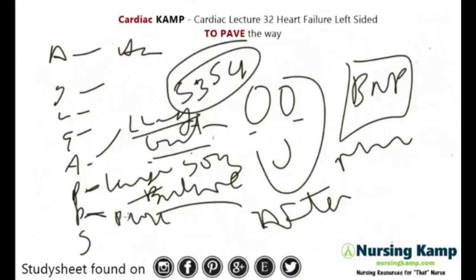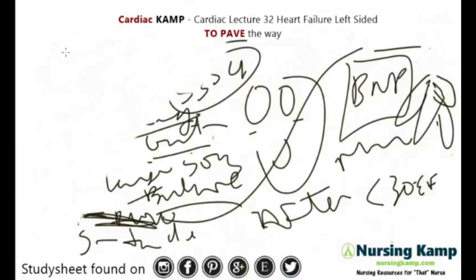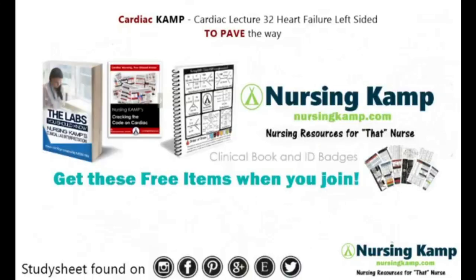Procedures. What kind of procedures? Nothing really. Mainly if they need a balloon pump, you know. Patients with CHF will need a heart transplant if the ejection fraction is less than 30. And then what stands out? What stands out about left-sided heart failure is it's acute. It's acute because it's left-sided, it could back up into the lungs and it causes an acute problem. It's definitely something where you put the patient upright, anticipate orders to deal with the fluid, and notify the doctor if the patient looks acute.